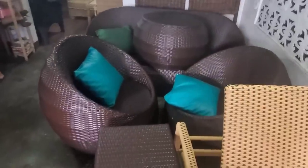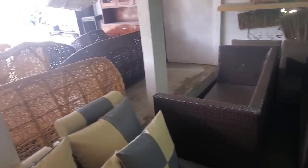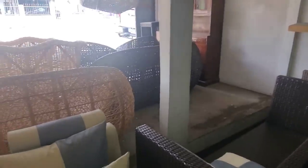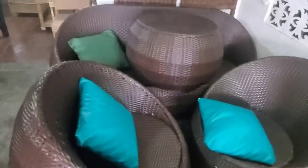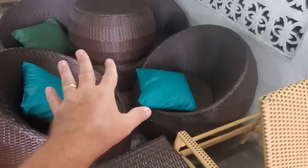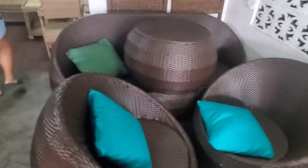Wilma's showing where it's gonna go. So here's another set here. I think this is similar to the one that's out there. Actually, the pattern's different. This is a tighter rattan, see? Nice and close together. It's a different pattern for sure. So this with glass top and cushions and pillows, 30,000. Same price.